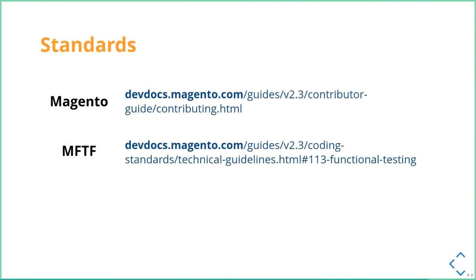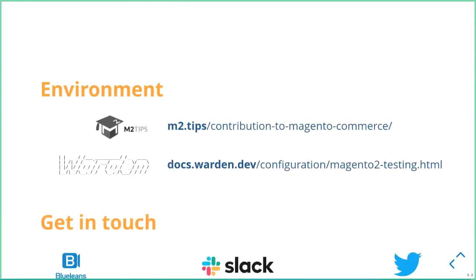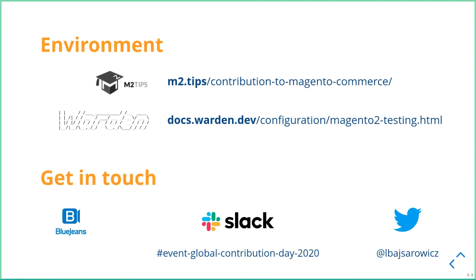If you want to take a look at the naming standards, or just the contribution guidelines, you can find them in DevDocs. Actually, Google is helpful, but I can share that presentation with you later on. And if you have issues with setting up an environment, on my blog M2 Tips, you can find a contribution to Magento Commerce manual. It covers Magento 2 Commerce, but it also covers Magento open source. So it's not rocket science to run your own environment. You can always ask me.